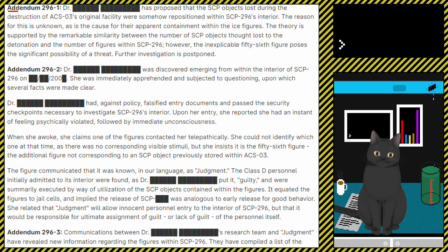Addendum 296-1. Dr. Redacted has proposed that the SCP objects lost during the destruction of ACS-03's original facility were somehow repositioned within SCP-296's interior. The reason for this is unknown, as is the cause for their apparent containment within the ice figures. The theory is supported by the remarkable similarity between the number of SCP objects lost to the detonation and the number of figures within SCP-296. However, the inexplicable 56th figure poses the significant possibility of a threat. Further investigation is postponed.